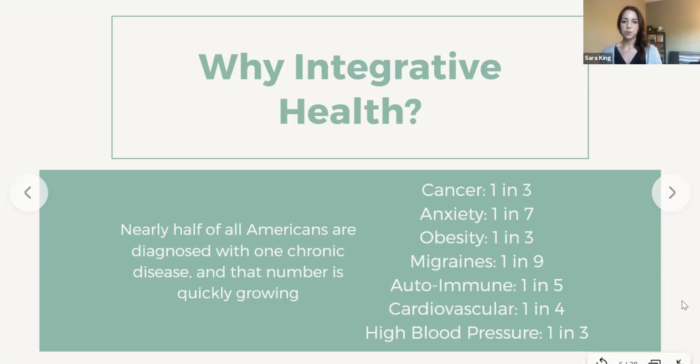So I love this slide because I feel like it just puts into black and white what we are dealing with in this country. Nearly half of all Americans are diagnosed with at least one chronic disease, and that number is growing. I also just read that it's not just affecting adults. 1 in every 3 children is obese, so it's also affecting the children in this country as well. In fact, the CDC states that about 90% of our risk for getting one or more of these chronic diseases has everything to do with the environment that we live in and the lifestyle that we have. They're only giving about 10% credit to our genes, which is so powerful because it really does put the power of our health, the power of our longevity into our hands.